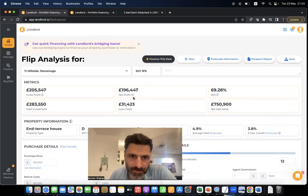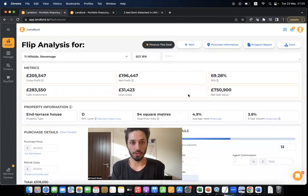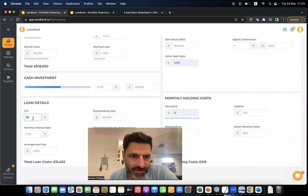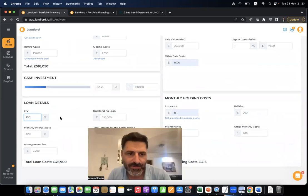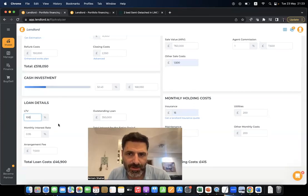Basically the profit is almost 200K, which means a 70% return on investment. You can probably increase that by getting a refurb facility and reducing some of your own cash outlay. Yes, absolutely. Let me try something. I think it might work. We can just artificially change that, right? So we can just add in a further 150,000 pounds, which is a further almost 50%. Yeah, but let's just put in 100%, I guess. Yeah, you can actually even go higher, depends on the GDV.